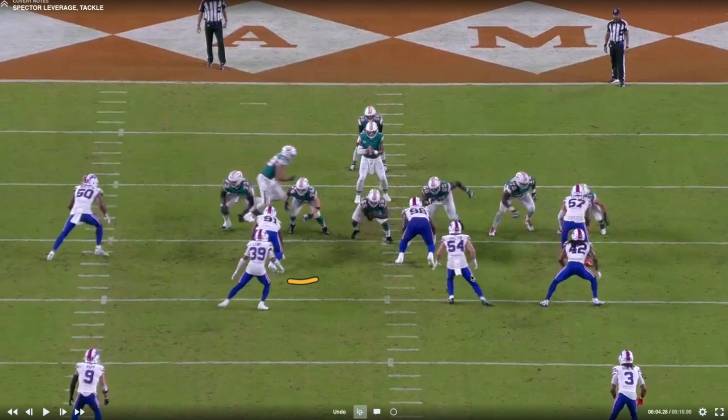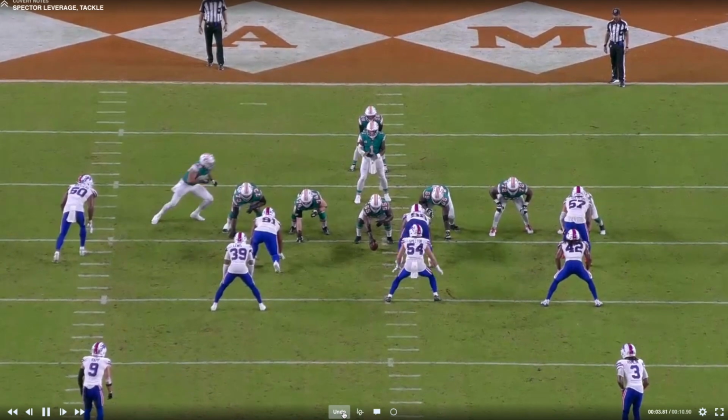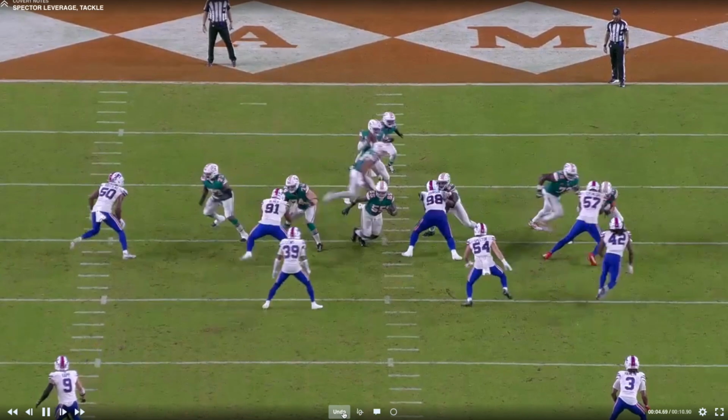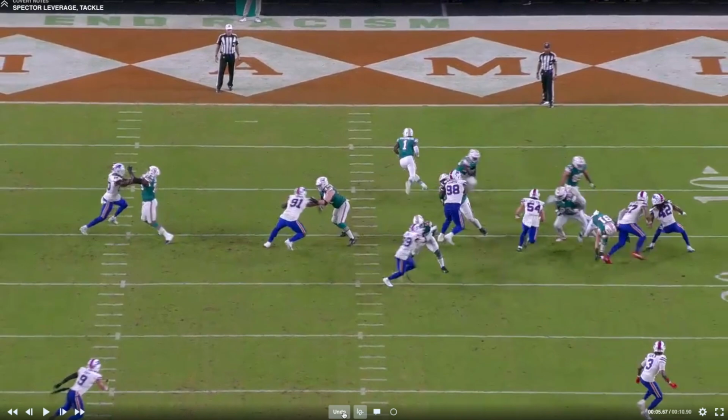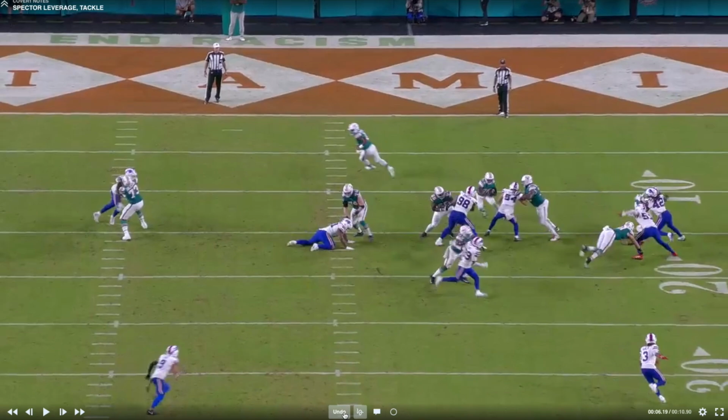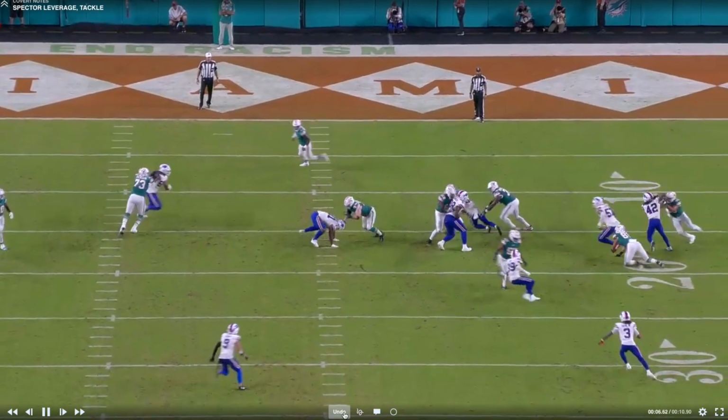That bumps guys down, right? That bumps gaps. And so you see Spector immediately bump over, get into the right, proper position and in the proper gap. And then he gets downhill immediately. He meets Armstead at the line of scrimmage, plays with the outside shoulder into that blocker, and now he's got the running back in the hole for the tackle.